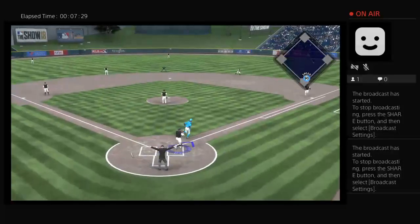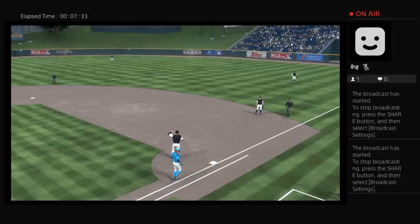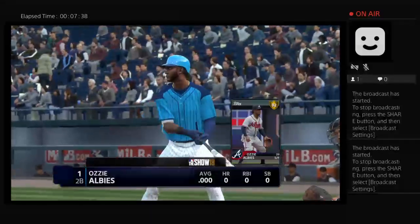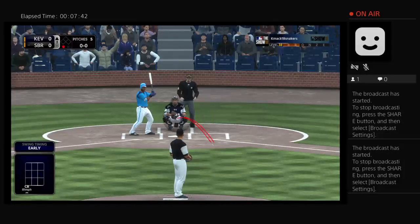Swing and a miss at one in the dirt. Suzuki has it, and he makes the throw to first. Acuna retired, and there's one away. Second baseman. Digging in, Ozzie Albies. He'll get to take his first cuts here.